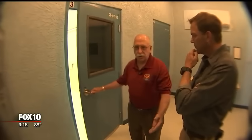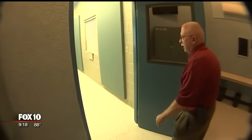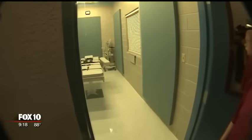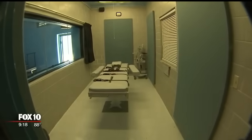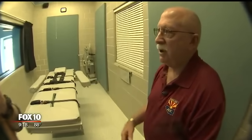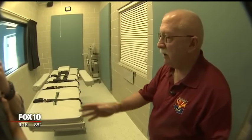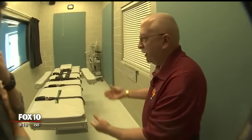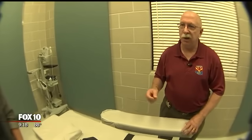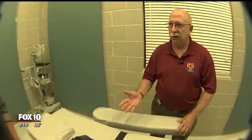The inmate is escorted through the door from the holding cell, and then he is brought in to the execution chamber. Department of Corrections Director Charles Ryan takes us into the lethal injection chamber, a place news crews have never been allowed in before. So the witnesses will already be in the witness area, and they will observe on the monitors that the inmate is brought in, turned around, lifted, and placed on the table. Then authorization is given by me to proceed with injecting the other chemicals, and then we wait. I have a clear conscience in terms of carrying out this duty.